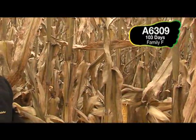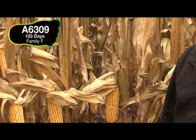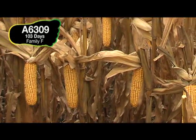We got pretty good stay green, but when you get into areas of high disease pressure like gray leaf spot and anthracnose, a fungicide application may be warranted to maximize yield, especially as we bring in early corn south out of this area of adaptation. 6309 is a family F, meaning it has an iodine background and also has those characteristics of good test weight and good dry down, which this hybrid definitely shows.